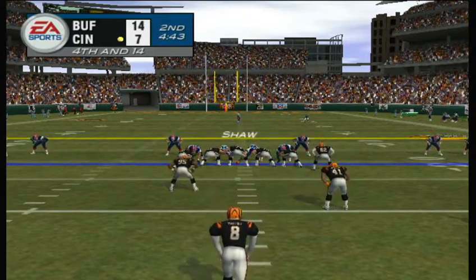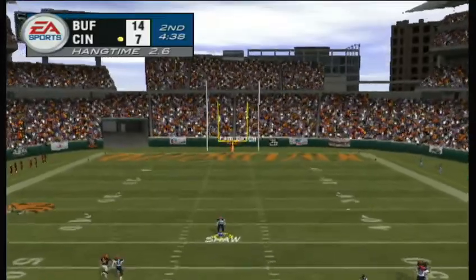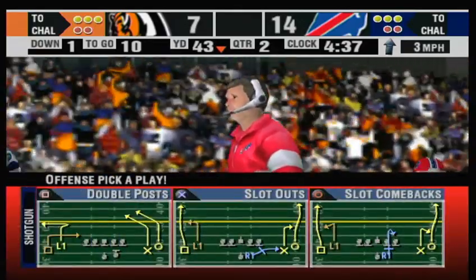Harris is looking for a good punt here. Here's the punt. Fair catch called for. There was no need to try and return that one. So he made the right decision there.